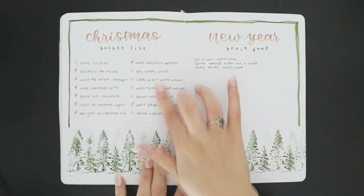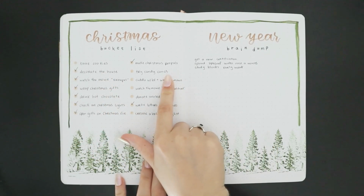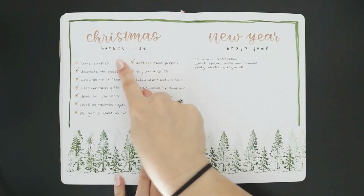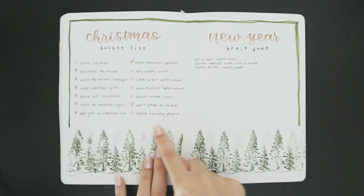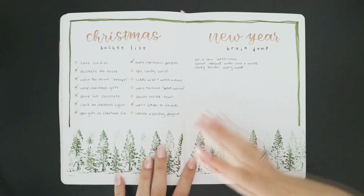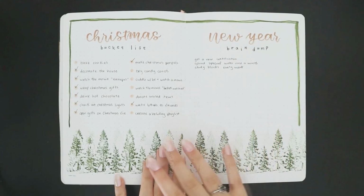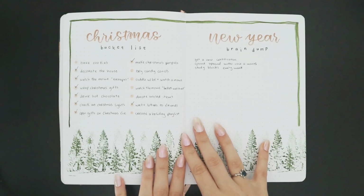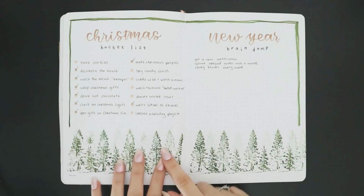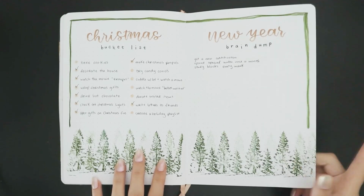In this case, I included here a bunch of things like bake cookies and try candy canes. I haven't tried a candy cane yet, but we baked cookies a few years ago, and we saw the Christmas lights, and we drank hot chocolate. It doesn't have to be anything major and expensive. It's just fun activities to do during the Christmas time. So this is another page that I would highly recommend you to try for next year, or for this year for Christmas.